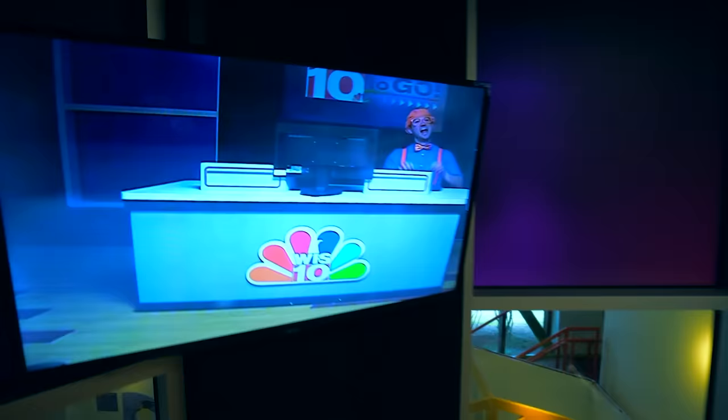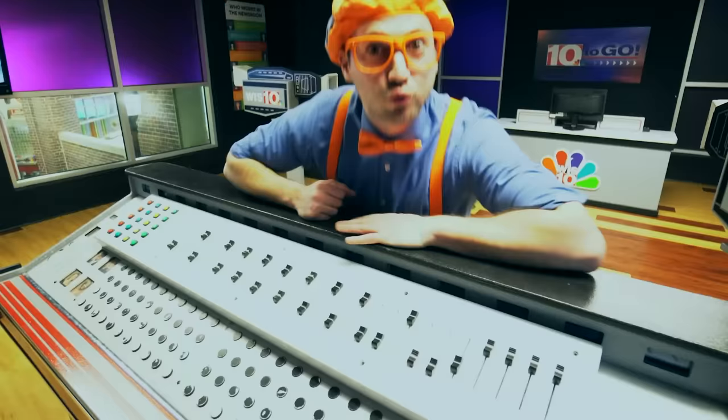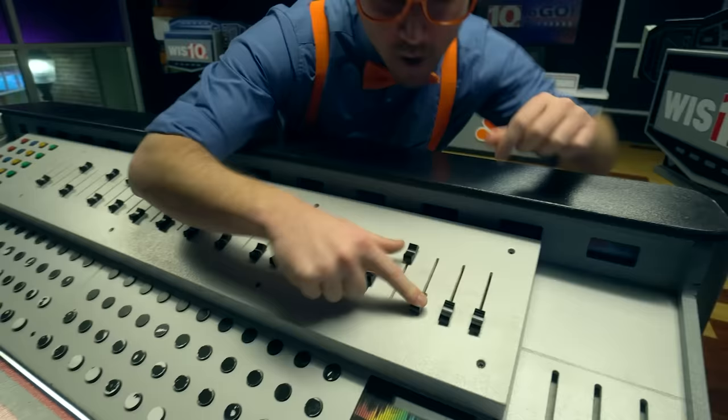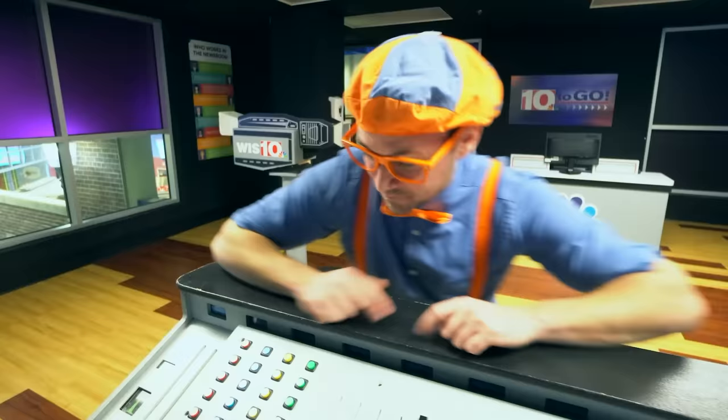Watch, I'll go stand over here, and then the camera points at me while I'm typing on my computer. And look, hello, hey, today we're having a great time. Oh, that's so cool, being a news anchor. And how the operators control the camera and the lights and the sound is from this. This is a giant control board, like mission control.